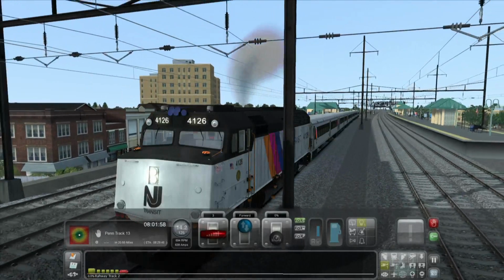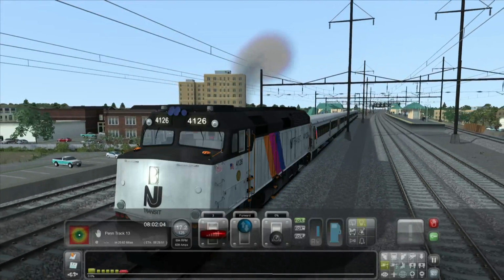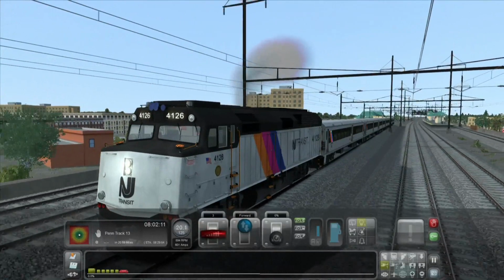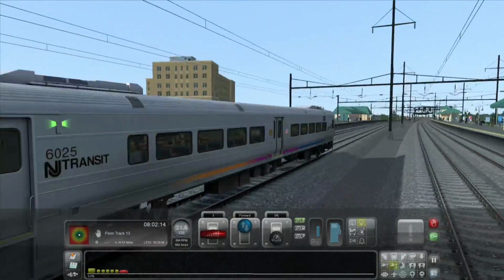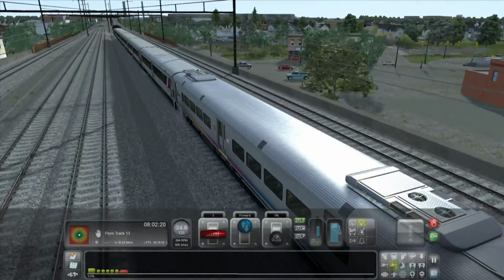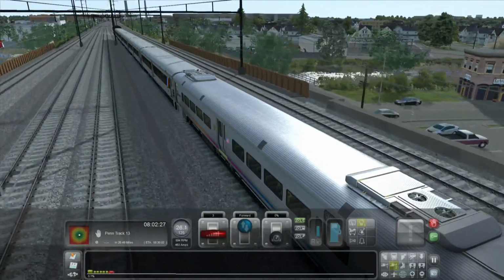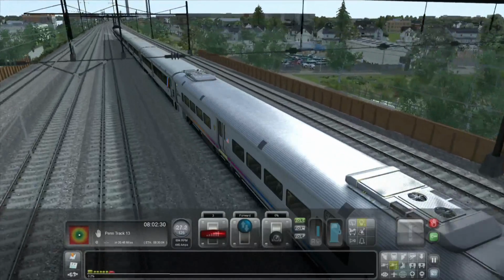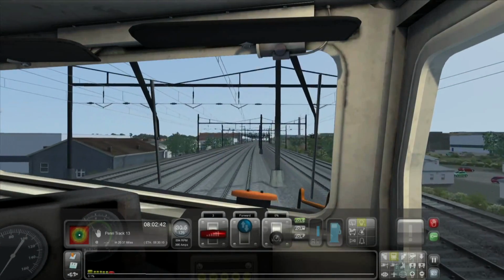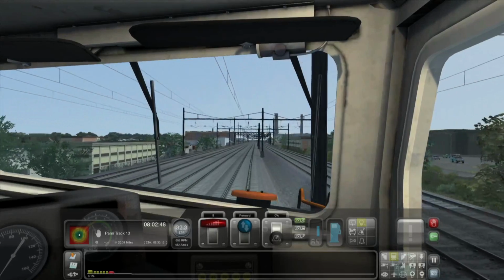New Jersey Transit, leave the F40PH, I don't really know. As you can see, we're pulling 1, 2, 3, 4, I can't count. We've got 6 cars, 5 of them are Comet 4, and the last one's a Comet 5. So, here we are. I think I can go full power now.